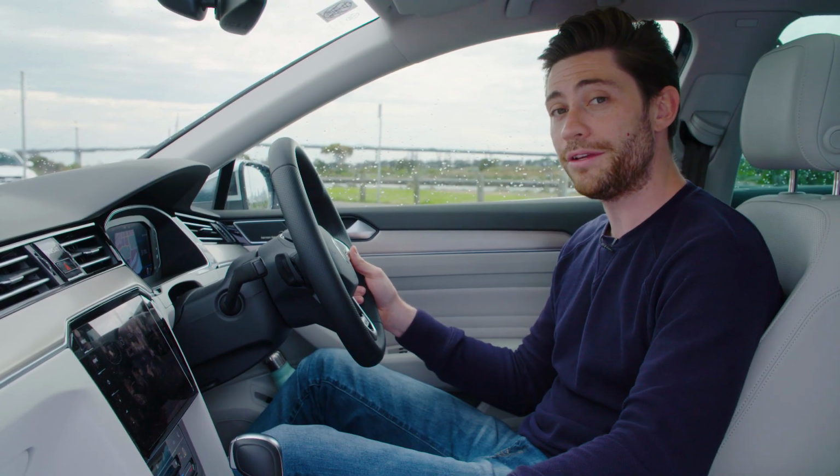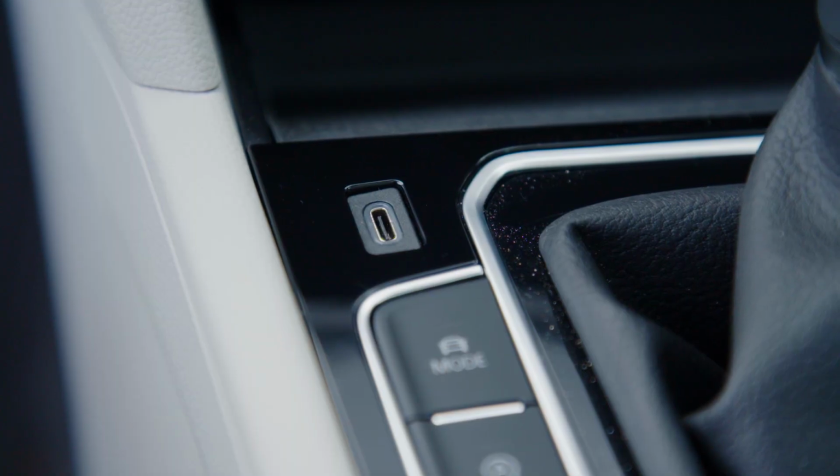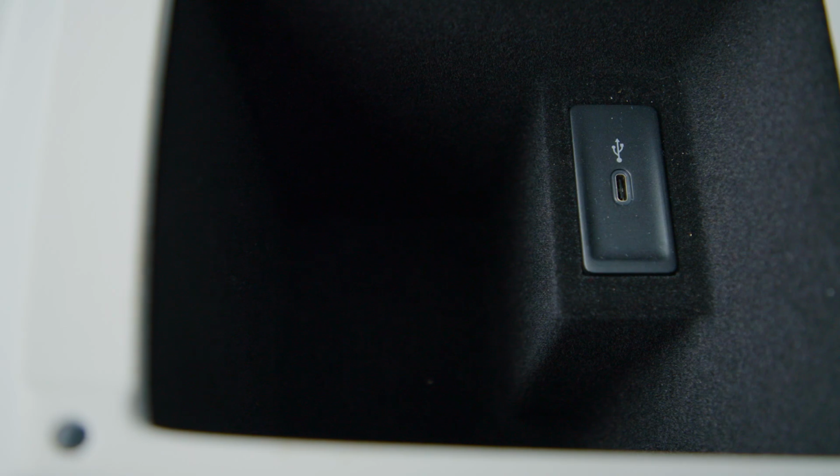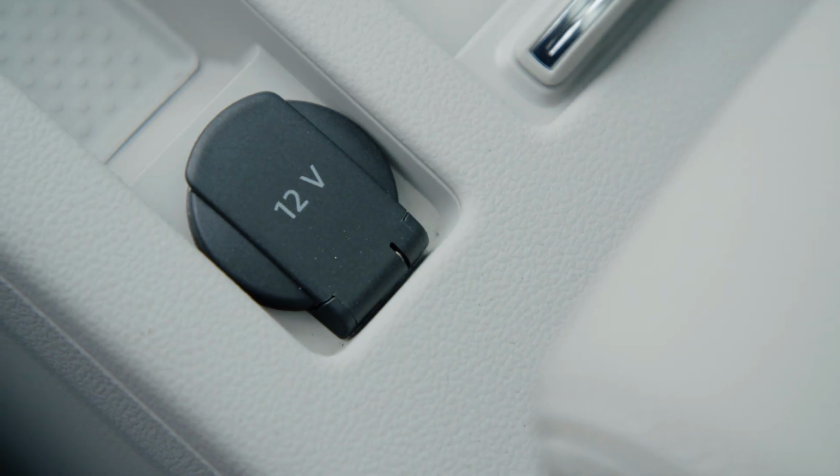Connectivity-wise, we have a couple of USB-C ports up front here, one here next to the gear shifter and another in the central cubby down here. And there is a 12-volt socket here on the center console as well.